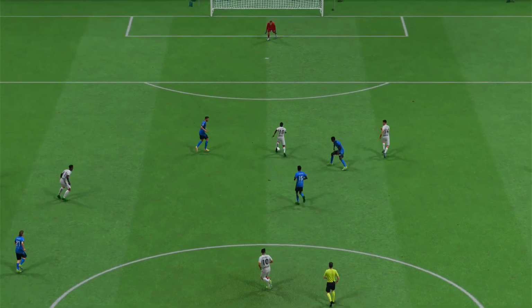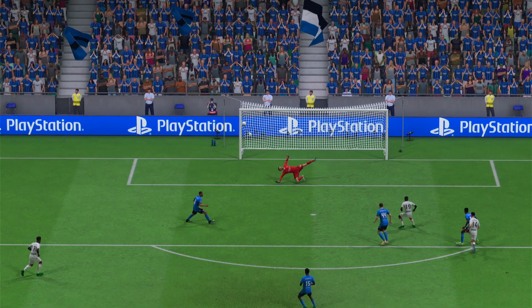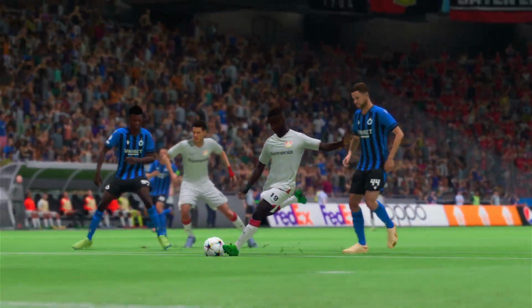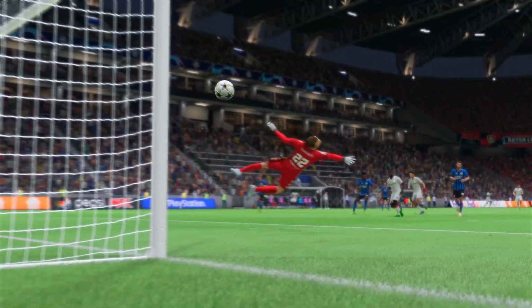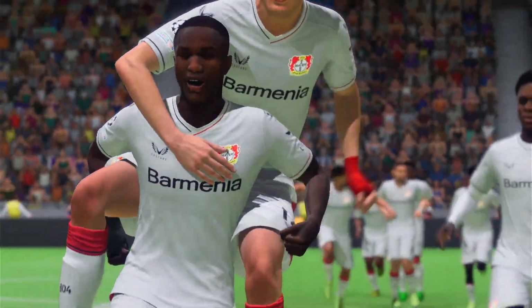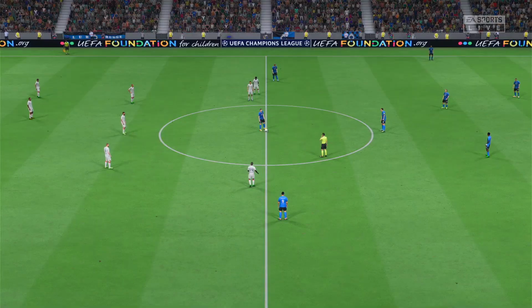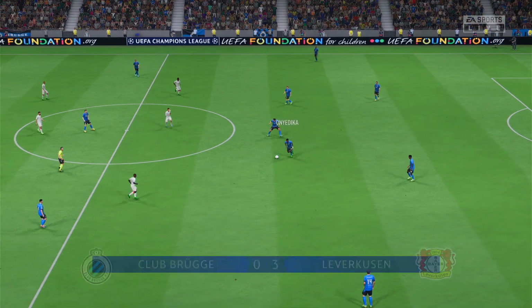Well, let's see this again. He tries to run out with the ball. He has the ball taken off of him. He's made the wrong decision. And suddenly the ball's in the back of the net. Terrible defending. Three goals without reply.